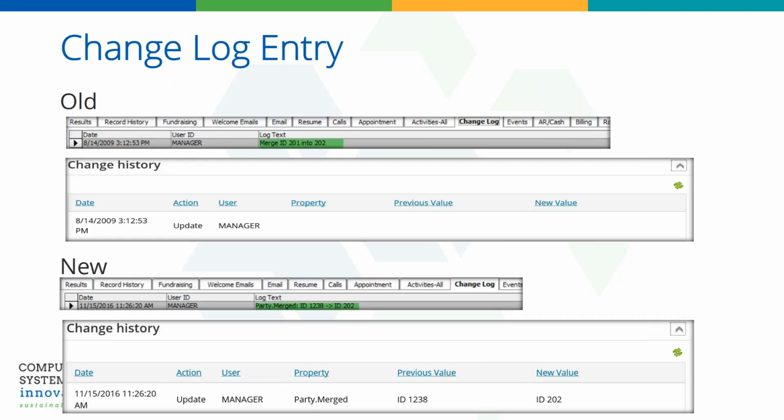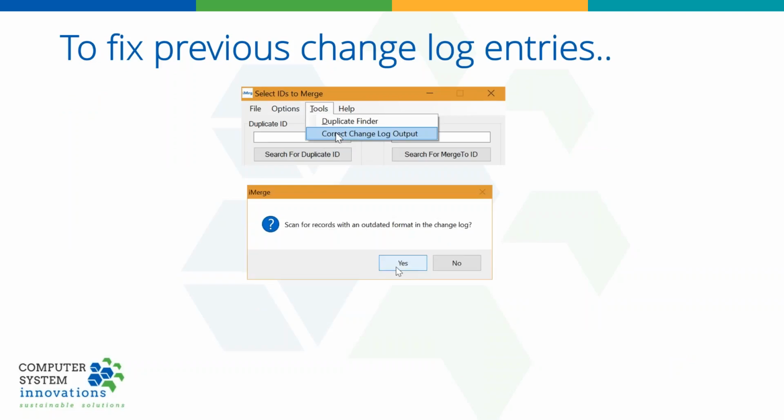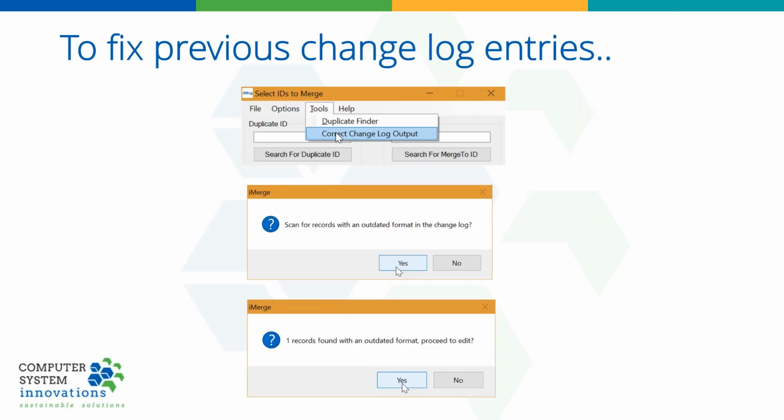Now the problem is, you might have had iMerge for the last 10 or 12 years, so you've got a lot of changelog entries. If you want to change them all to the new format, and this is an option, you don't have to do it, you go to Tools, Correct Changelog Output. It says, do you want to scan the records for an outdated format? Yep. It tells you how many records it's found and asks you to proceed, and once you hit yes, it will correct all of those changelog entries to the new format.